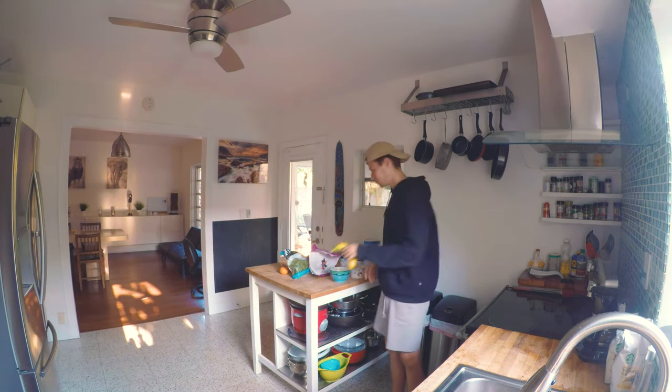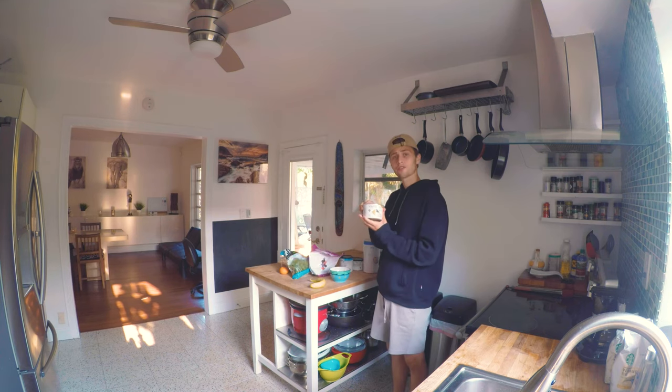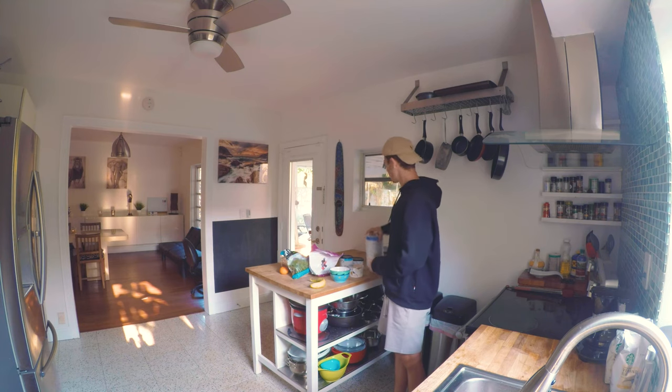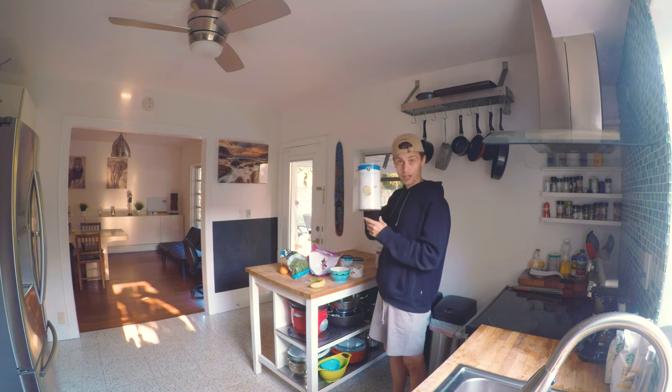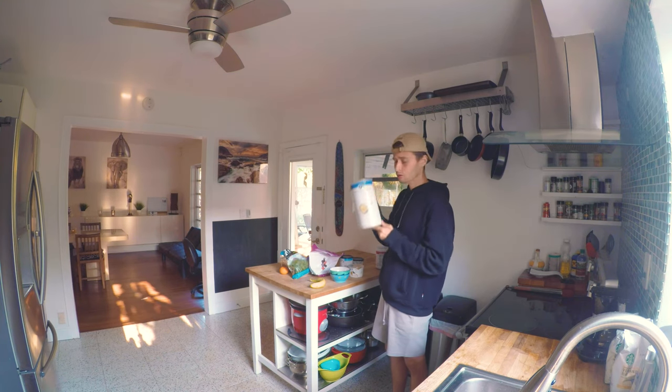You got a banana. We got our dairy-free almond milk yogurt. Vanilla. We have old-fashioned oats. Old-fashioned is the only way. Do not have quick oats. Not the same.